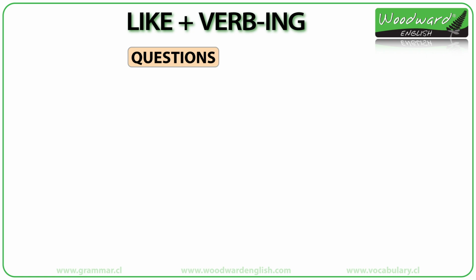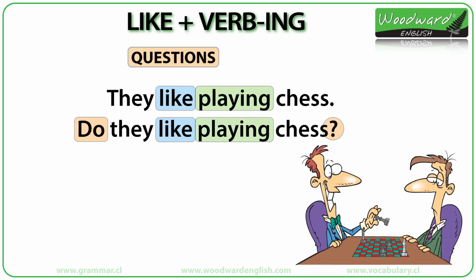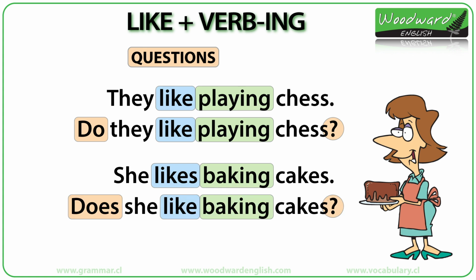Questions. To make questions, we use the rules of do and does at the beginning of the question. They like playing chess. To make a question with they, we use do at the beginning, so it becomes do they like playing chess? She likes baking cakes. To make a question with she, we use does at the beginning, so it becomes does she like baking cakes? Again, remember there is no s at the end of the verb in negative sentences and questions.